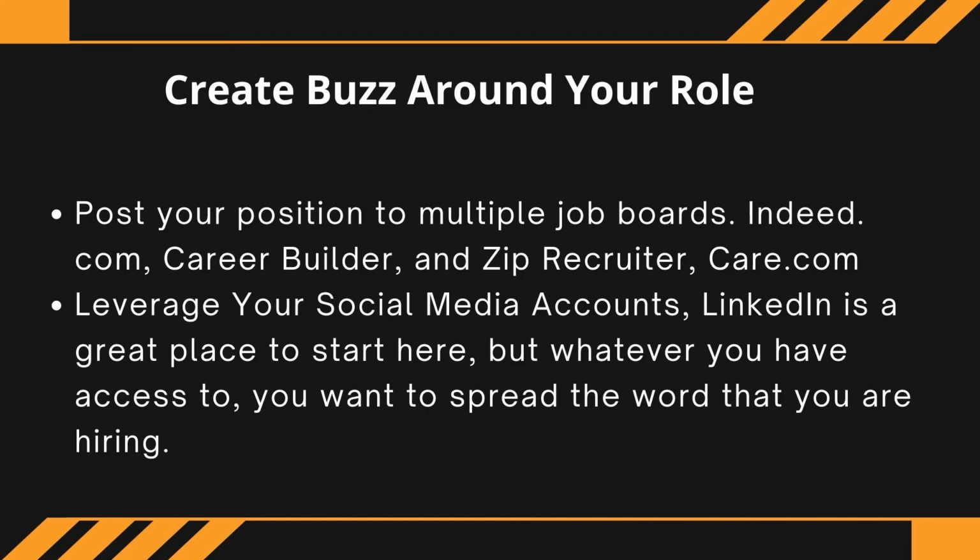LinkedIn is a great place to start because you can actually post the jobs there. Again, they do have a trial period. I want to say it's a couple of weeks, maybe it's a couple of days, so that you can get the job posted for free and create enough buzz. Then depending on how long you have it, you may incur a fee there. But I know that there's usually a trial period associated with that.